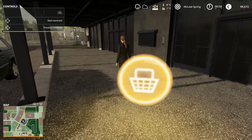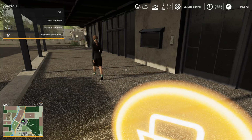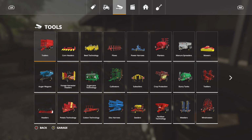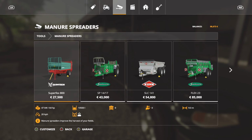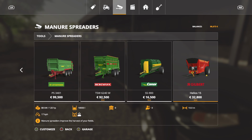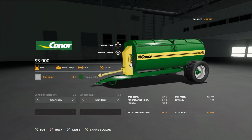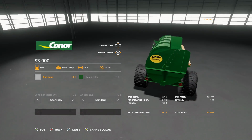Let's get in here and have a look at what we've got. All right. Sorry guys, just having a sip of coffee there. So we are looking for manure spreaders. Where are you, manure spreaders? Maybe around here somewhere. There they are, right there. So I think it was a corner that they had in second hand. So this is what they look like, brand new.